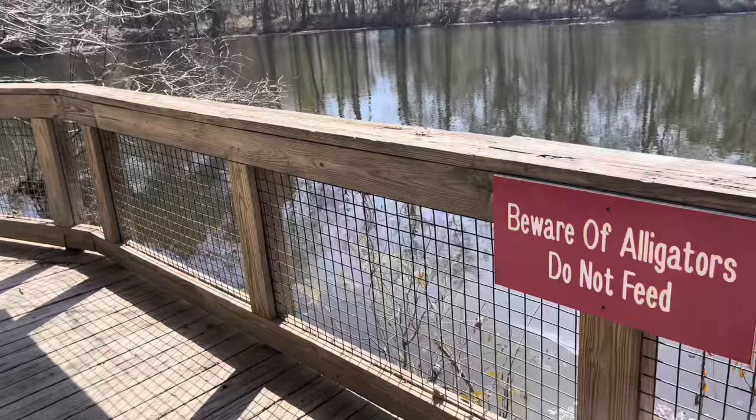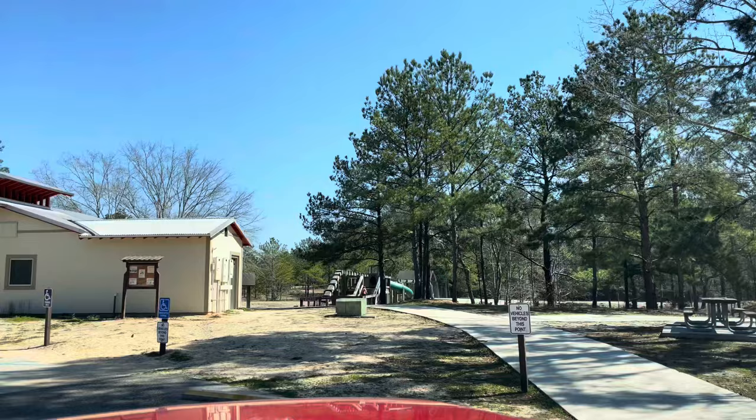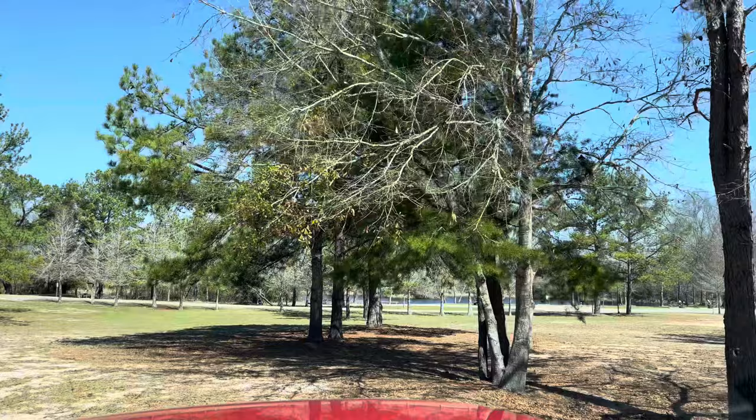You can hear the playground and the splash pad in the distance. You look in the distance, you see a splash pad. And a bunch of pavilions back here for parties and family gatherings. You can't see the playground. We're about to see the playground.